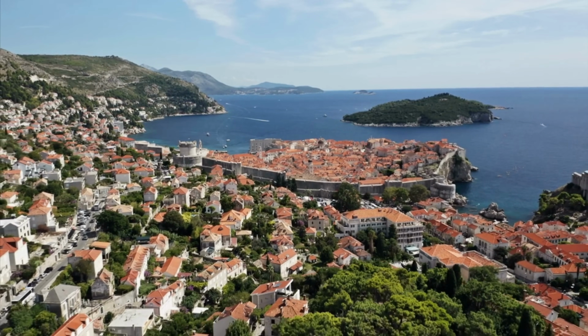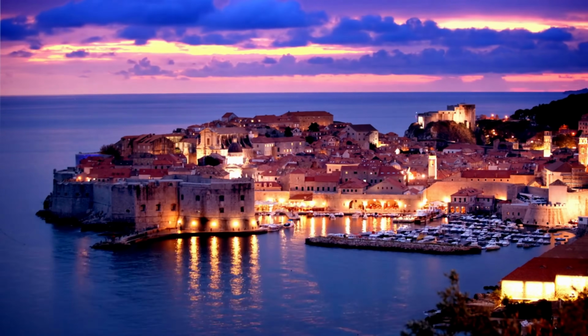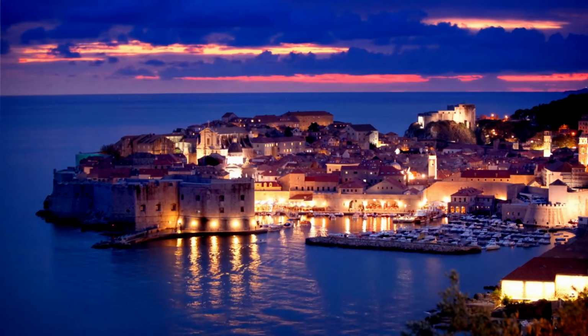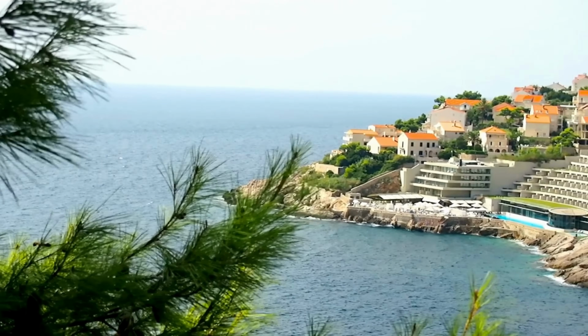For fans of the popular TV series Game of Thrones, Dubrovnik will feel like a familiar setting, as it served as the filming location for King's Landing. Visitors can take guided tours to explore the filming sites and relive scenes from the show.